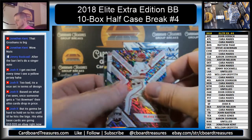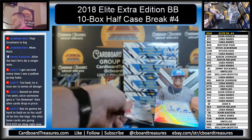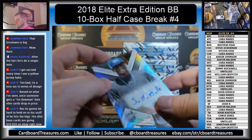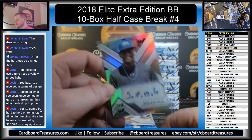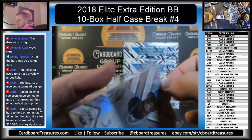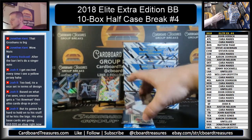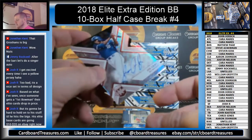It's 99, Blaine Knight, Baltimore. And Sal Bautista, base auto. Did I say this pack? I meant next one. Sal Bautista base auto, international team to William. And going to Aaron in the Milwaukee Brewers spot. 22 of 75, die cut auto, Joe Gray.